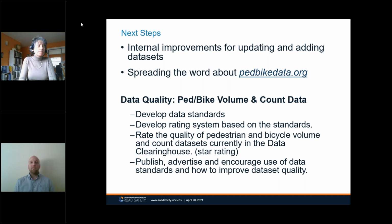And be able to rate that so that you could choose the quality of data you want in your search field, like a star rating. If those of you who are familiar with the CMF Clearinghouse, it would be similar to that. And then, of course, we want to continue to let people know about this resource and improve it. So those are our basic next steps.